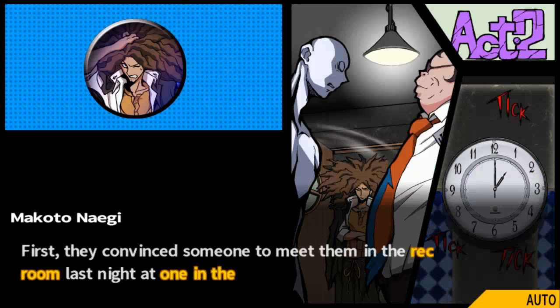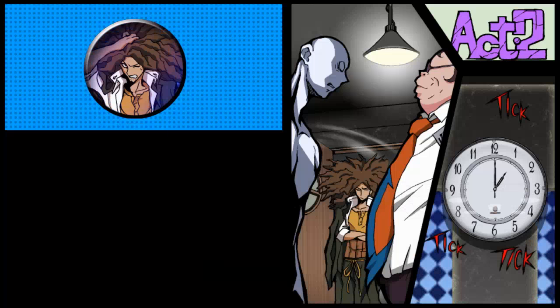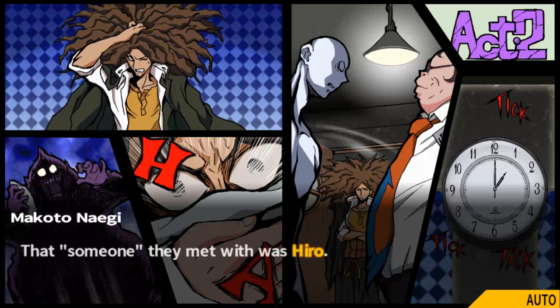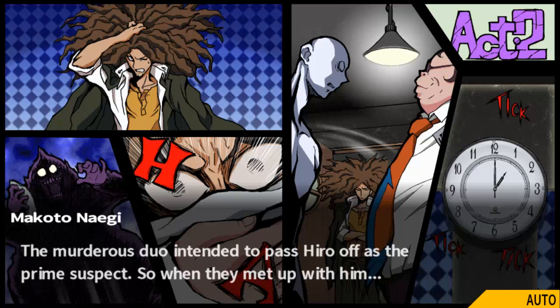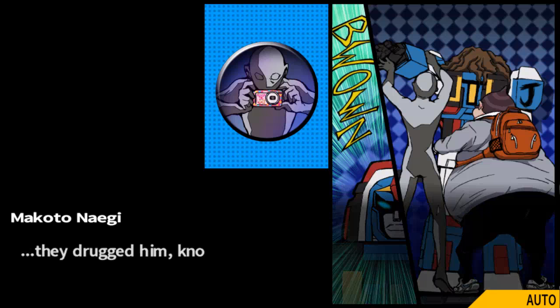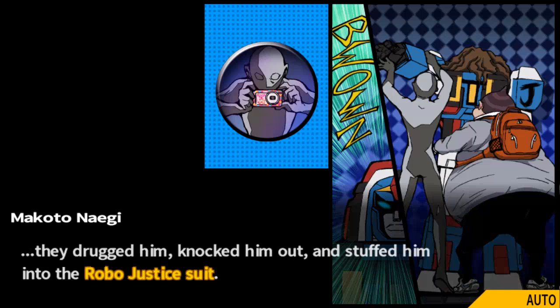First, they convinced someone to meet them in the rec room last night at 1 in the morning. That someone they met with was Hiro. The murderous duo intended to pass Hiro off as the prime suspect, so when they met up with him, they drugged him, knocked him out, and stuffed him into the Robo-Justice suit.